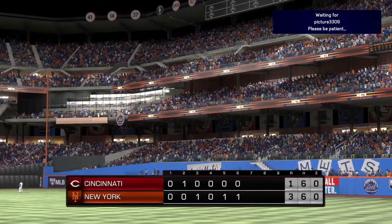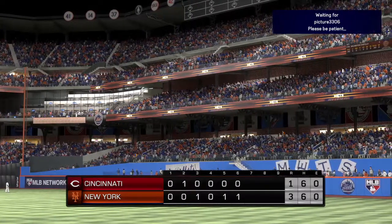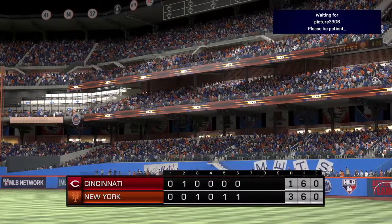Welcome back to Citi Field in Flushing. Getting set for the 7th inning now with the Mets out on top. But first, let's check out the game summary through the first 6 innings of baseball.